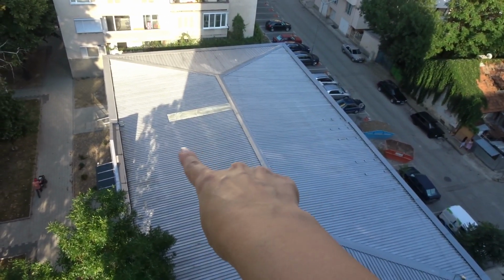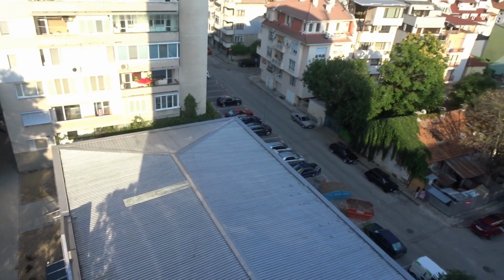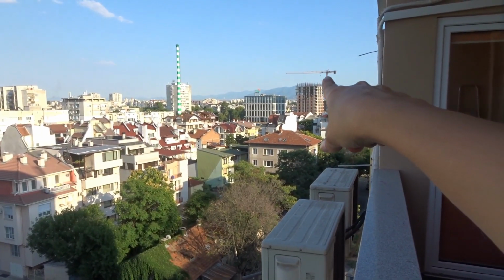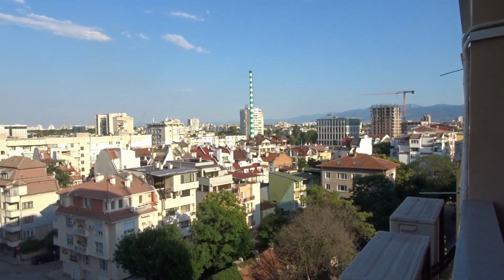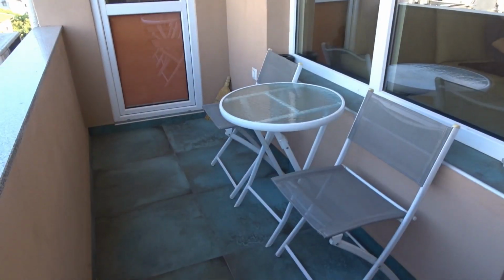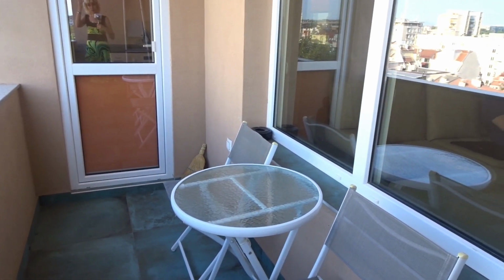Hopefully, if they build something big and tall in here, then we'll have pretty much no views. I don't know if it's allowed or not to do so, but I think they can. Something like this big might grow one day, and then you're going to have no views. Quite possible. Okay. And yeah, here you can smoke. You're allowed to smoke on the balcony, but not inside. But we don't smoke anyway, so that's a bit of a review of the apartment. Quite a typical Bulgarian apartment, a little bit similar to Russia, in blocks of flats.